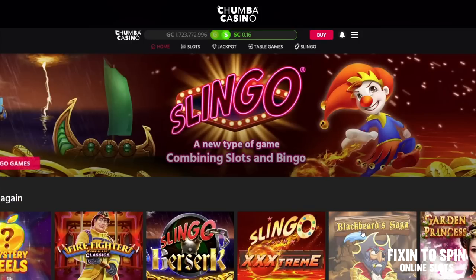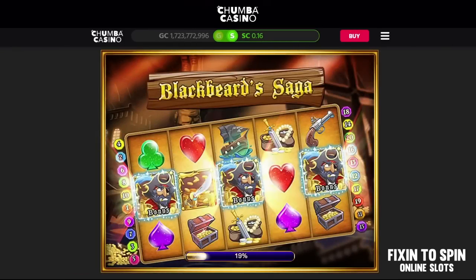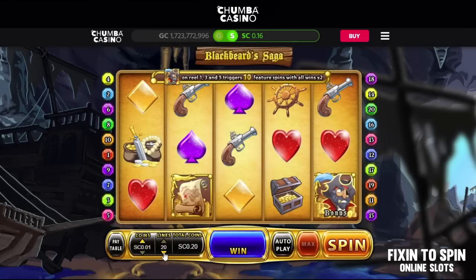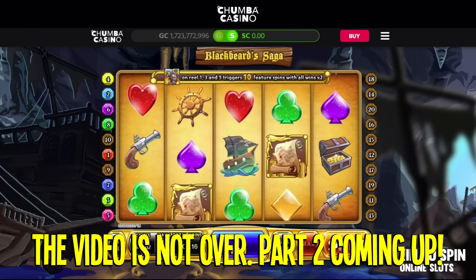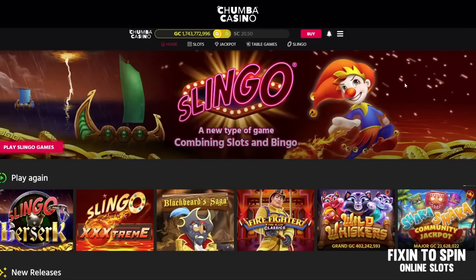All right, Blackbeard, wrap it up. It's not over until we're out of money. Let's see. Let's do 2 at 16. All right, last spin miracle. 3 Blackbeards, 3 treasure maps, lots of swords. Let's do it. Come on. We get anything? No.